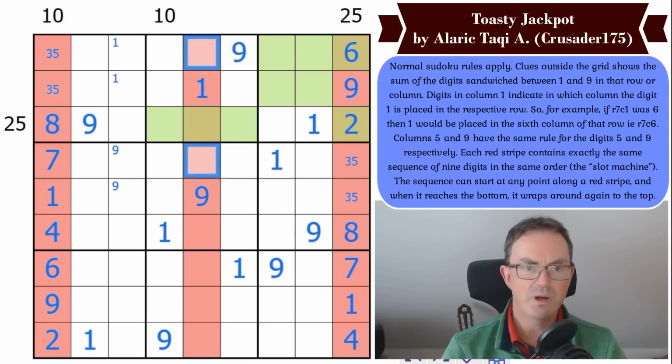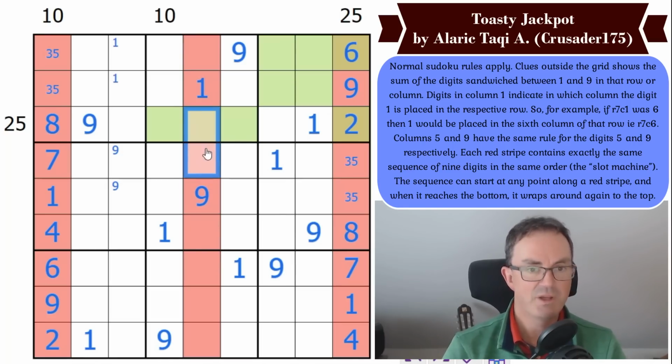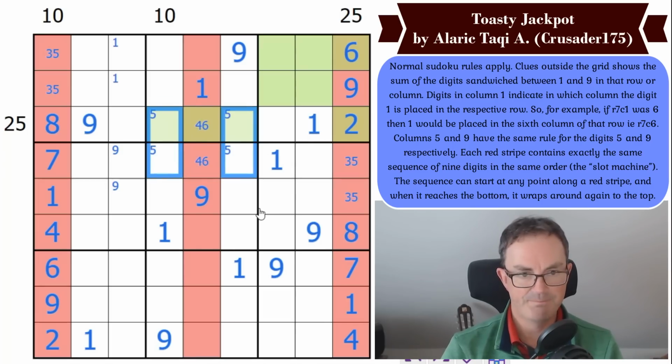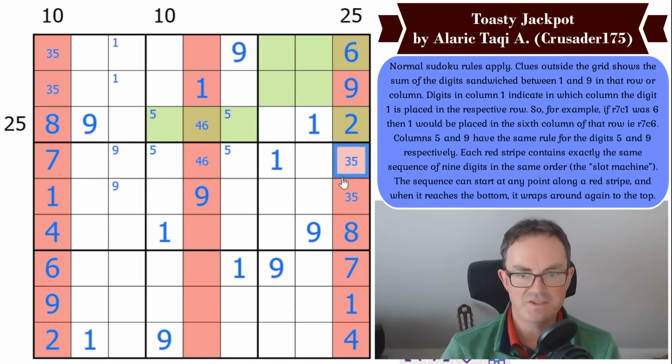Well, not the 1 and the... Well, yes, we've got to keep the 1 and the 9 in different boxes so that we can have the sandwich cells in different boxes. And now we're going to get 5s in this pattern. And these are not in the same box, so that feels like it's going to work. And look, now this 5 sees that square, 3, 5. So 3 is this one.